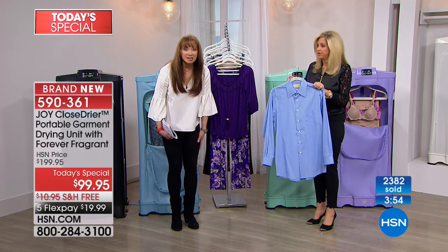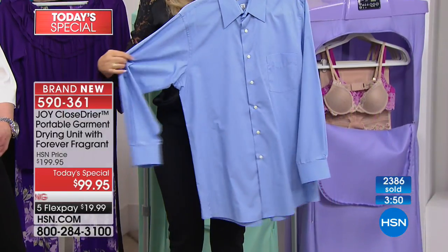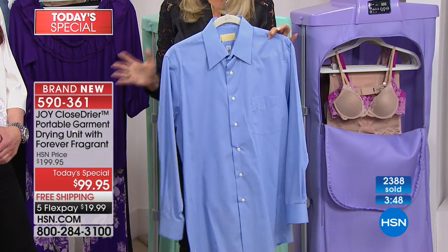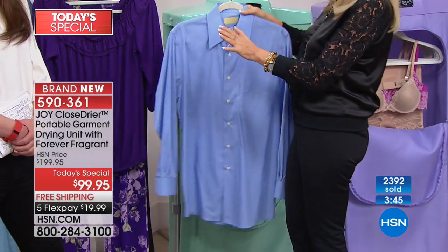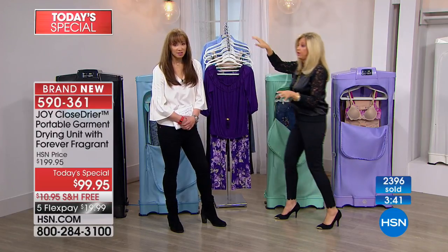I needed this, didn't you? Men need this. 10 minutes for this shirt. Look at how beautiful. We've washed these, we put them in the clothes dryer. But it's as close to making your clothes forever clothes as you're ever going to get.